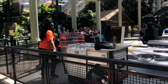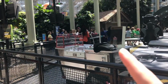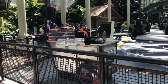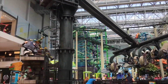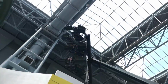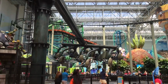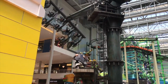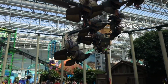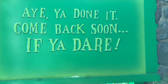But of course, the best part of Shell Shock is the fact that the control booth is themed to a pizza cart. Look at that, you've got the little pizza up here, it's got the monitor and all of that. Oh god, it's so cool, it's awesome. I totally like it. Almost spinning. This ride visually just looks really cool. Hey, you done it. Come back soon, you dare.